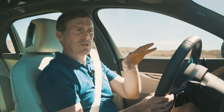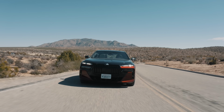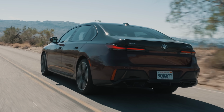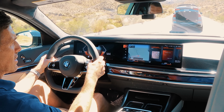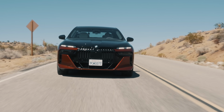Right, I've headed out to some twisty roads out in the desert, and this is a good opportunity to see what this 760 is like at handling. Being 400 kilos lighter than the i7, you do notice it's just a little bit more agile, and having gears and an internal combustion engine to play with. It's nice, I can change down, I can change up, and when you do, you get this jolt as well when you're in sport mode. It just adds to the whole experience.